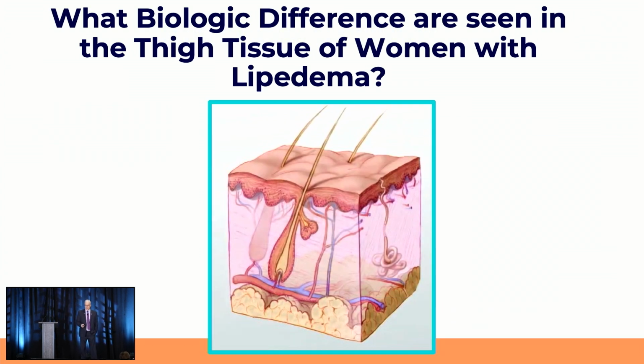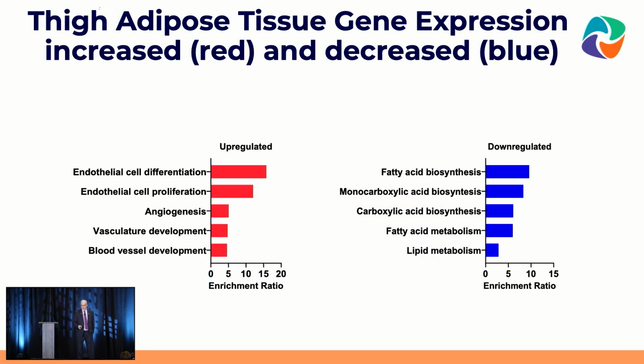We looked at tissue biology, and specifically RNA assessments of gene regulation in the lipedema tissue, looking for differences between the thigh tissue of lipedema women versus BMI matched controls. In the thigh adipose tissue, there was an upregulation of endothelial cell differentiation and endothelial cell proliferation. These are markers of fibrosis, and angiogenesis was also upregulated, as well as vascular development and blood vessel development. This is consistent with lipedema being a fibrotic disease and a vascular disease.